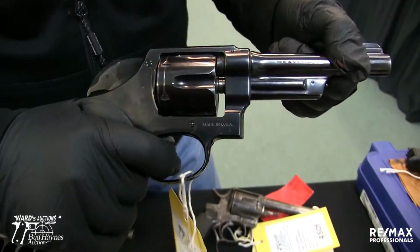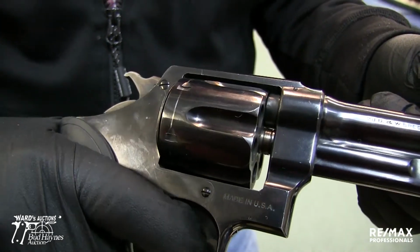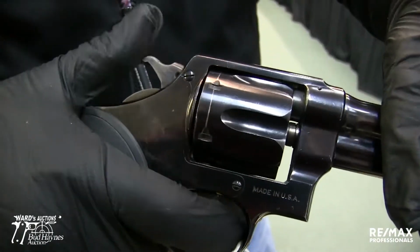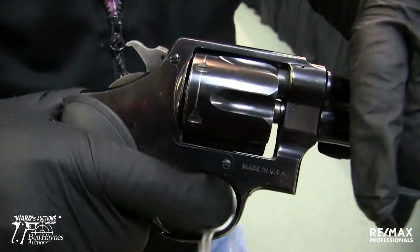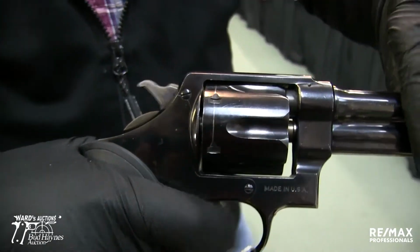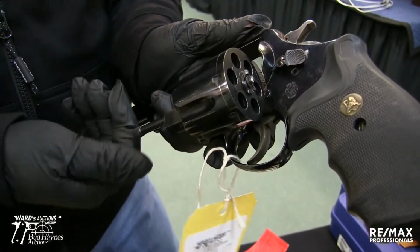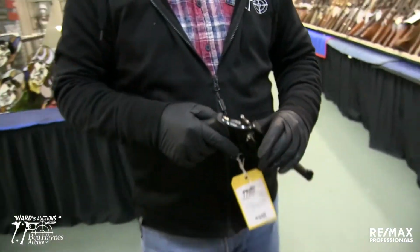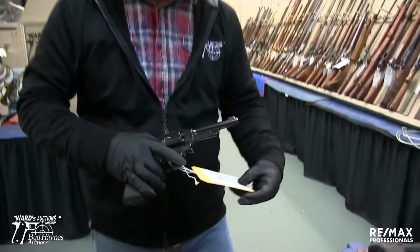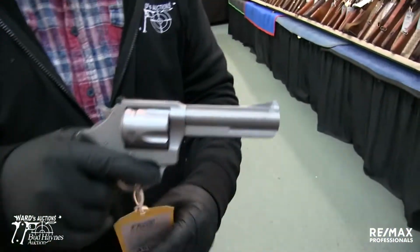Mechanically, I don't think we're going to have any surprises if I remember. Indexing is good. Trigger feels good. We already showed opening it up and ejection. It's an interesting piece. Those big thick walls, you can put in some, and it's not even 357 Magnum, it's 38 Special with those big huge thick walls. That's a bit of a waste of metal. The thing will last forever.